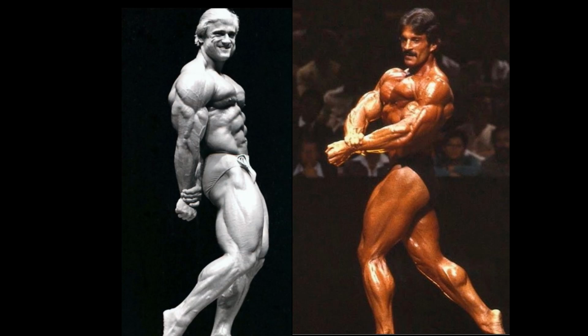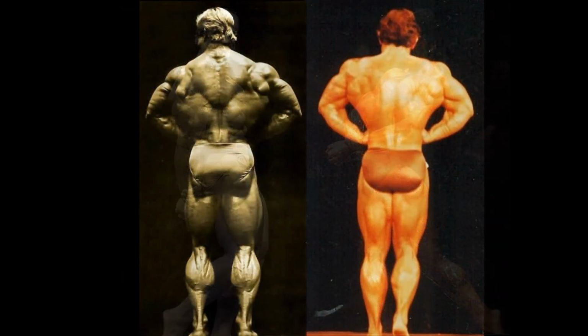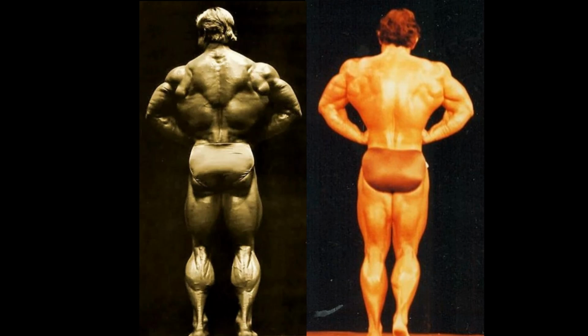Yeah, he's good and peeled. Good and peeled. So, pretty close. Here's the back shots. And this is kind of where these dudes separate off. Tom Platz, he is next level stuff as far as traps, lats, calves.